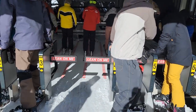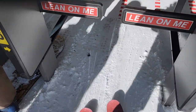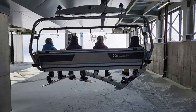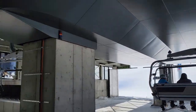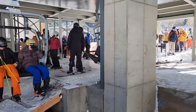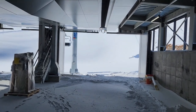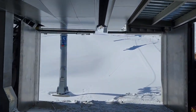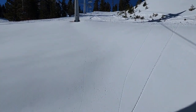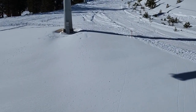Okay. All right. Gotta go. Hey, we're finally on. Look at all those people, they slid right on. For safety purposes, I had to pause. Here we go. It's gonna pick up speed. Whew. Look at that. Beautiful, perfect, smooth, unadulterated snow.